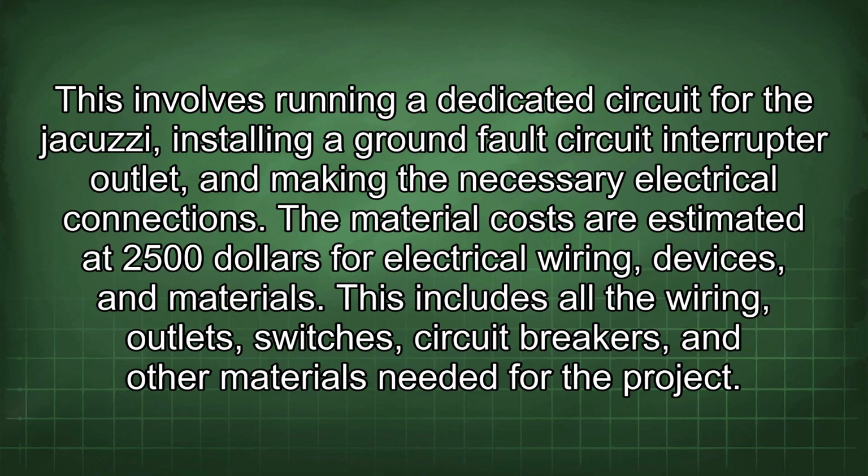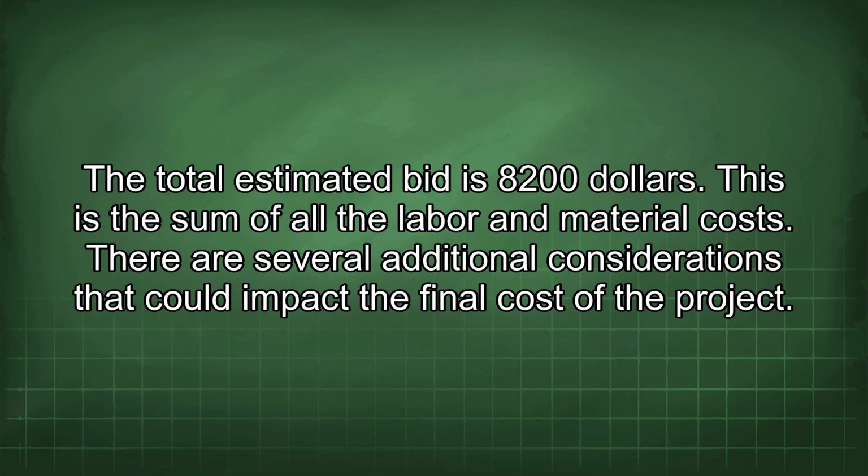This includes all the wiring, outlets, switches, circuit breakers, and other materials needed for the project. The total estimated bid is $8,200. This is the sum of all the labor and material costs. There are several additional considerations that could impact the final cost of the project.